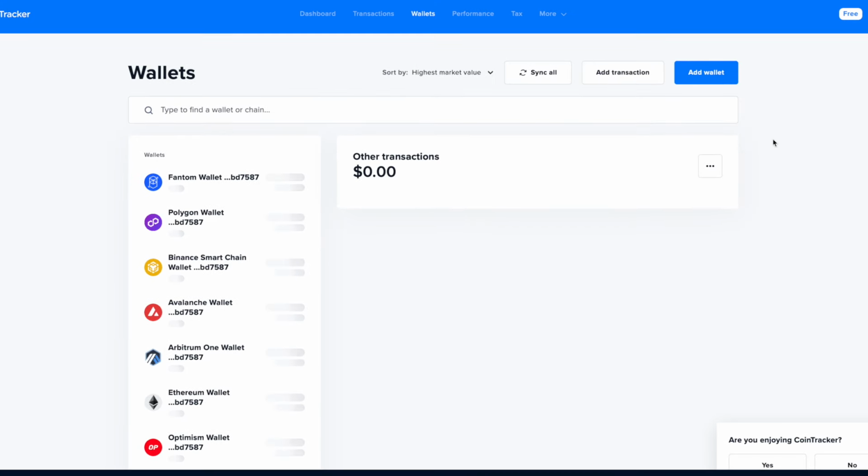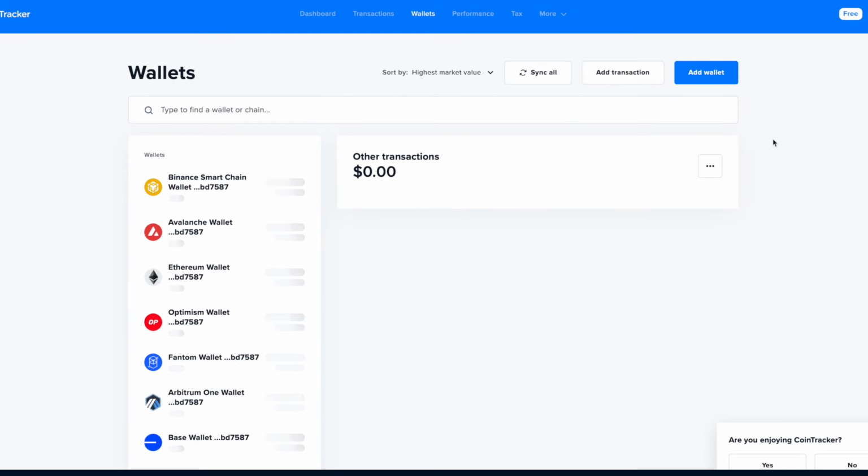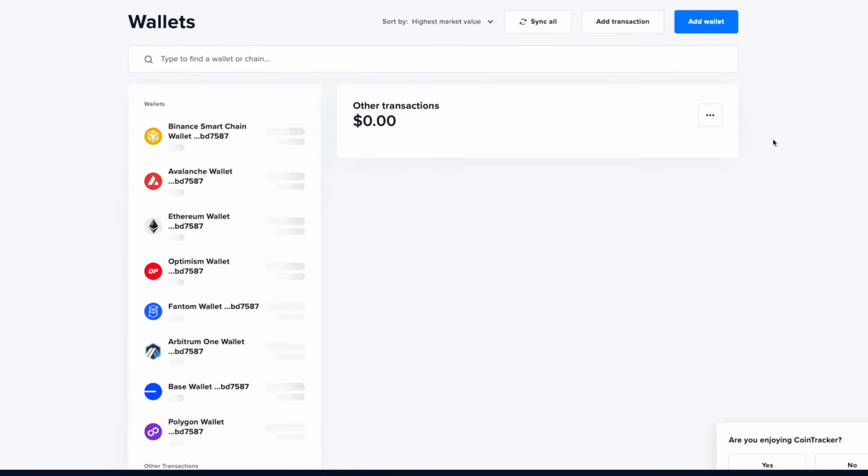And I can't stress enough that when you have a lot of wallets, this is just an amazing feature to have. It also, in my opinion, has a slightly better system when it comes to flagging transactions and updating them. So I'd put this one above Coinly, but under Crypto Tax Calculator.